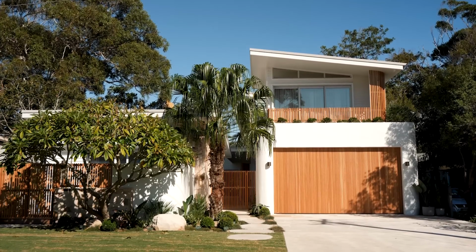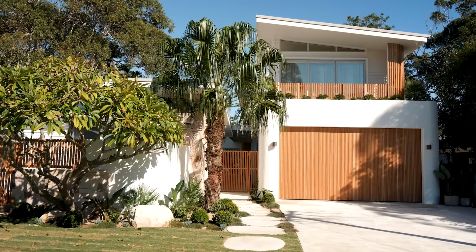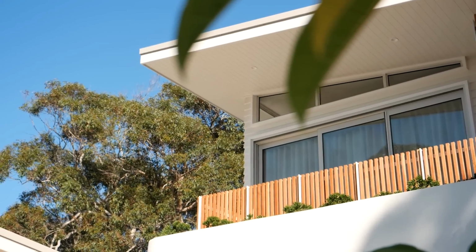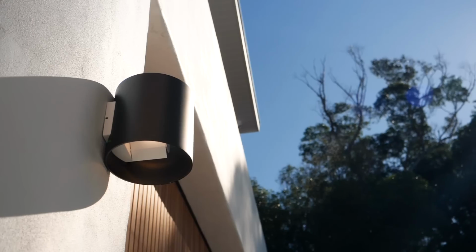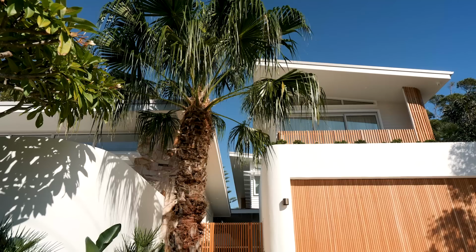The front of the house consists of these beautiful rendered curved walls and an amazing rooftop garden. We really wanted to add that Mediterranean touch to this Aussie beach house, and curving those walls and using that rough render has helped to achieve that.